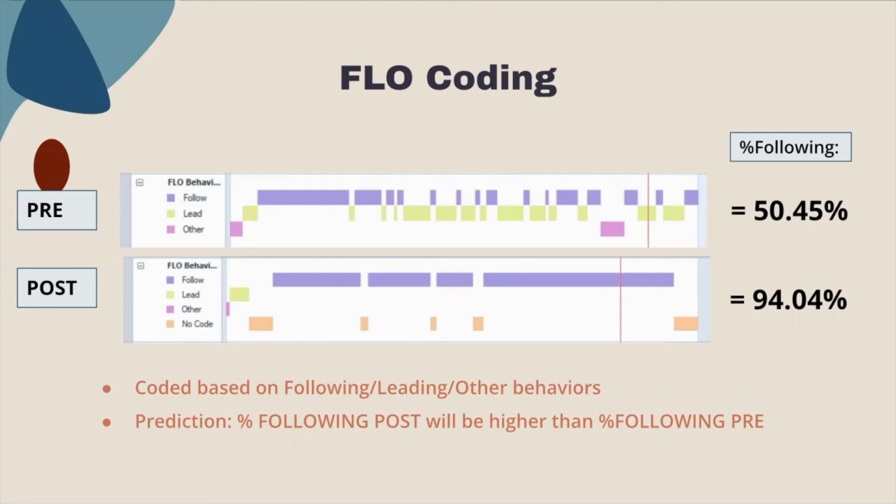Basically, we added how much time the caregivers were following, which is shown here in the purple bars, and calculated what percentage of the time the caregivers were following in that particular video. This is an example of a huge change in following, but in this video, the caregiver was following the child 50% of the time before the intervention period, and then 94% of the time after the intervention period. And we predicted that for the participants in the fine intervention group, the average of all the post-intervention videos of following behaviors will be higher than the following behaviors averaged in the pre-intervention videos.